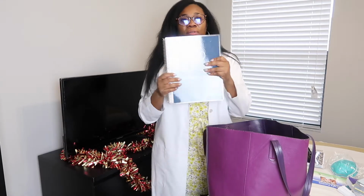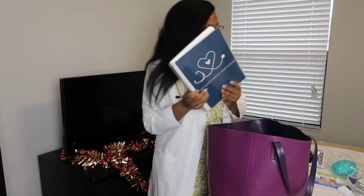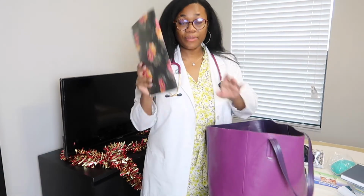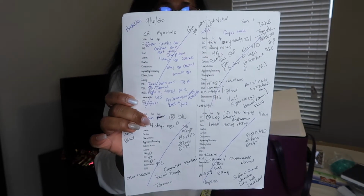All right, you guys have already seen this book. This is my note-taking tablet here. Isn't that cute? It's Erin Condren, just like my planner. And then I have this folder. What I decided to do is keep track of all of the patients that I saw. These are my fall 2020 patients, and I showed you guys my report sheet. These are all my note-taking sheets that I used whenever I went to see patients.